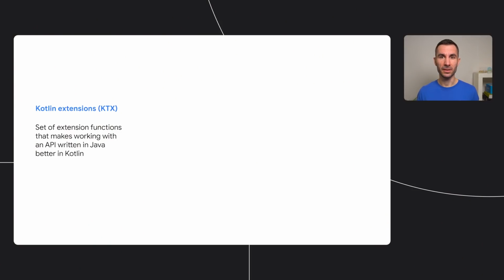When we first announced Kotlin support on Android, we started something called Android KTX. Back then, it was a single library with some useful Kotlin extensions for framework APIs. Today, KTX has grown into dozens of artifacts for various Jetpack APIs. Moreover, true to our Kotlin first commitment, we started writing new libraries in Kotlin.